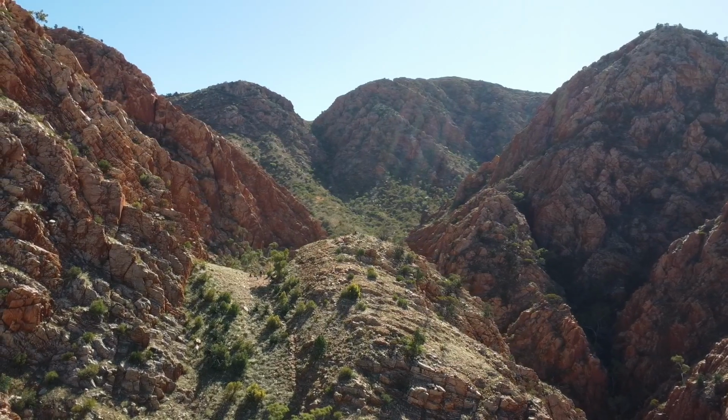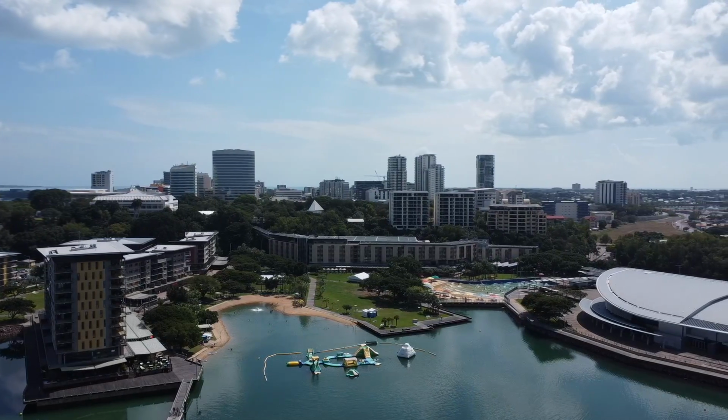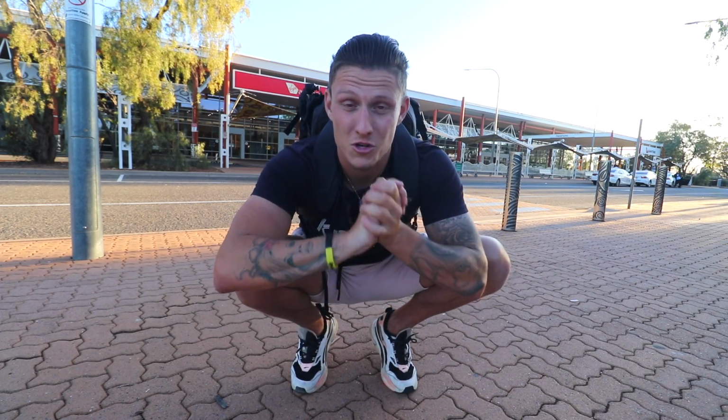Highly recommend that you add it to your Australia itinerary, or if you're in Southeast Asia, Darwin is like right next door, so you can do a little bit of Southeast Asia, a little bit of Darwin together. You will not regret it, I promise you.